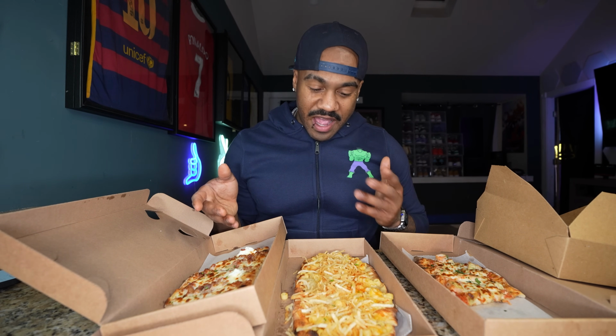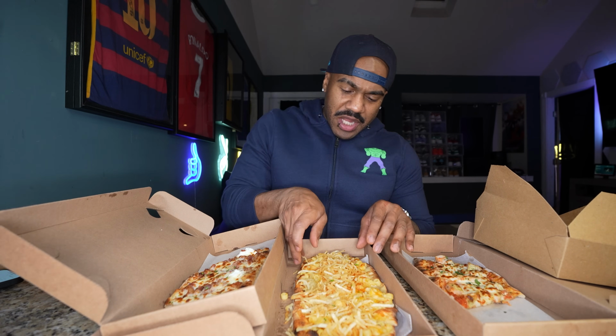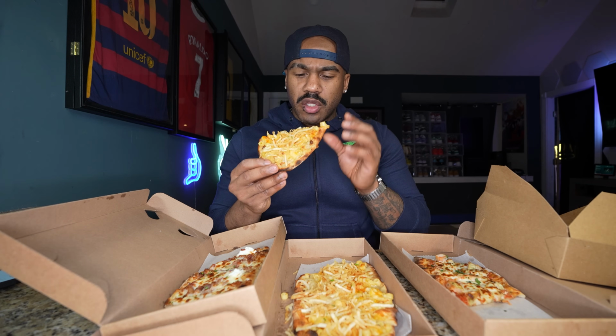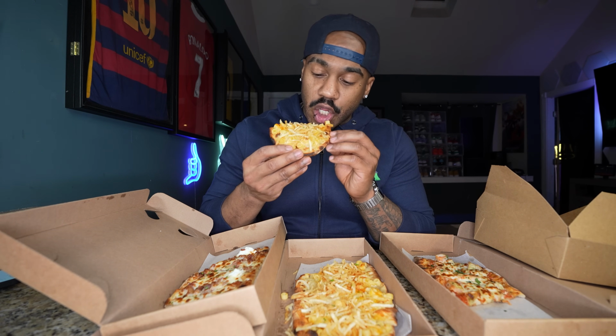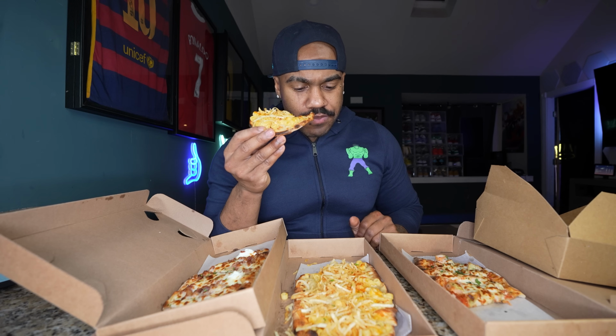Then finally we have the mac and cheese pizza. Anytime I see a mac and cheese pizza, I'm immediately like, okay, I have to try this. So theirs has cheddar and jack cheese, and then it's topped with crunchy potato straws, like those potato stick kind of things. I like the contrast that would give instead of breadcrumbs because it gives you a little bit more crunch, but it matters if the mac is any good. This really is not bad at all either.